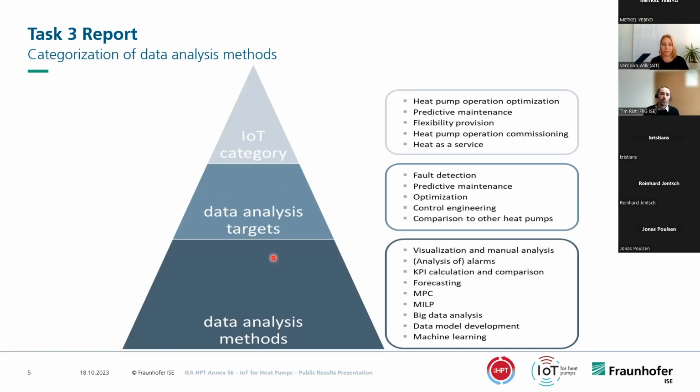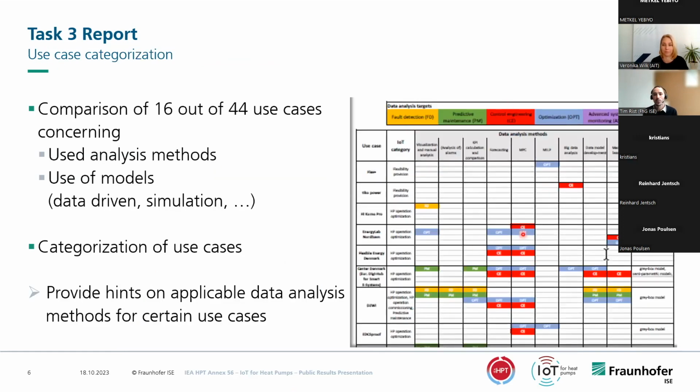We then derived from that a more detailed comparison of the different use cases in the form of a table. So here it's only an excerpt. You can see the full table in the report, where we did a comparison of 16 of these 44 use cases, because we had more details on these 16 use cases, where we applied this categorization we saw before, concerning the different data analysis methods, but we also look into the use of specific kinds of models, be it data-driven models like in machine learning or physical simulation. And so then we also apply this categorization of the use cases in this table.